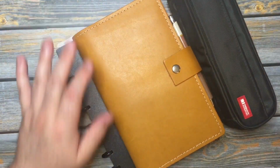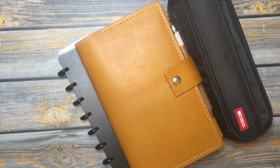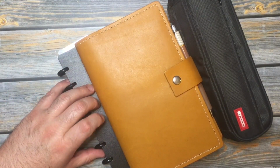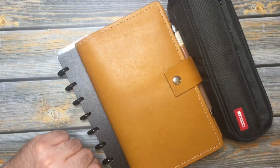So there you are. I hope you enjoyed this little plan with me in two of my planners, my personal planner and my health journey planner. I think that's what I'll call it, my health journey, because that's what it is.